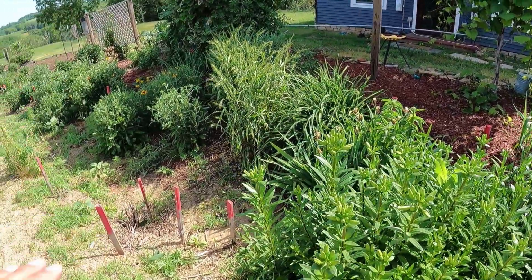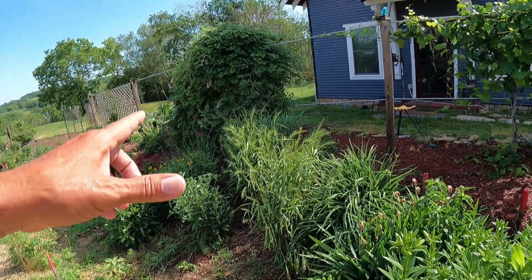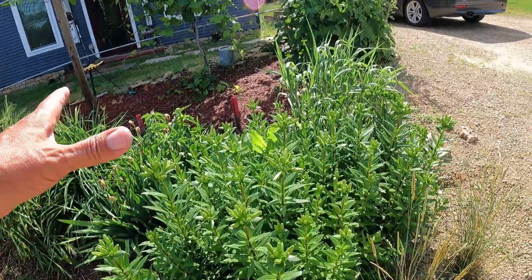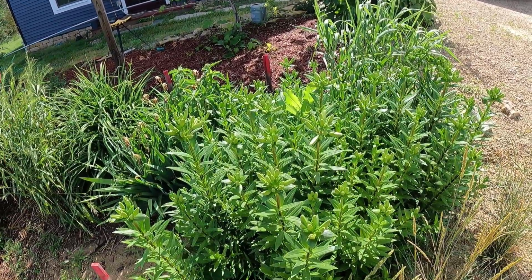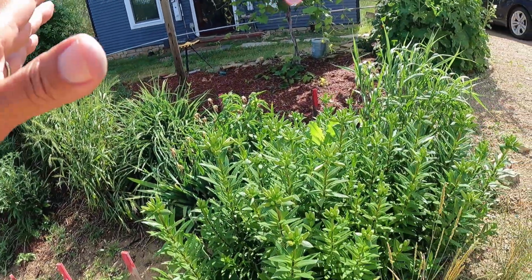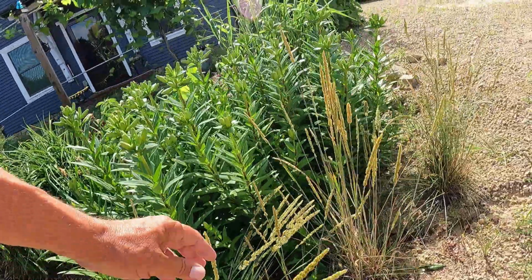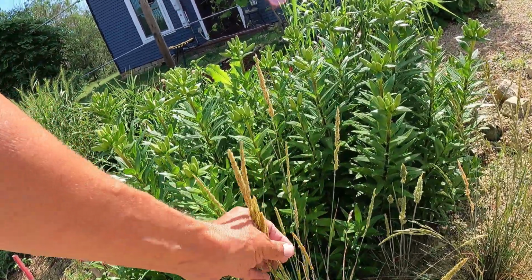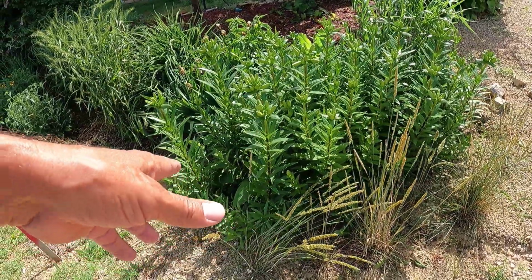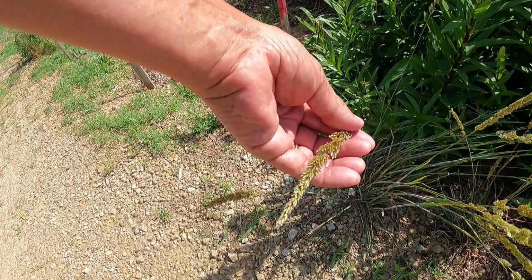And now for a look at the ditch garden. The Canada rye has gone to flower. I'm not really sure what kind of lilies these are. We got them at a big box store many, many years ago. But these are just white lilies, and they have not flowered yet. This is the June grass, which has gone dormant because of the heat. It does that every year, and then that'll make a comeback in the fall. But I'll be collecting seed from this year.